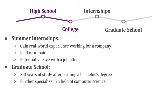Computer scientists will often also pursue internships and graduate schools to further their education and experiences. The goal of summer internships is to gain real-world experience working for a company. Many computer science summer internships will be paid, although some may be unpaid. And then if you excel during the summer internship, many students will leave with a job offer for after they graduate.